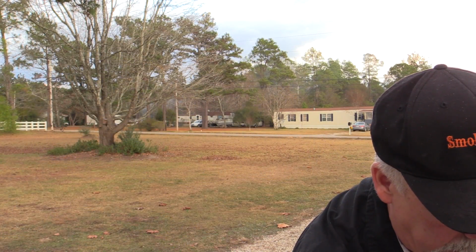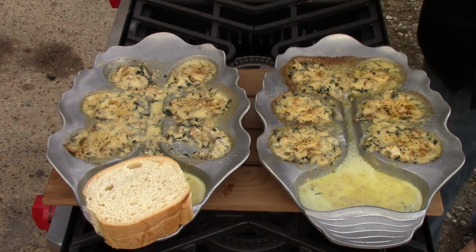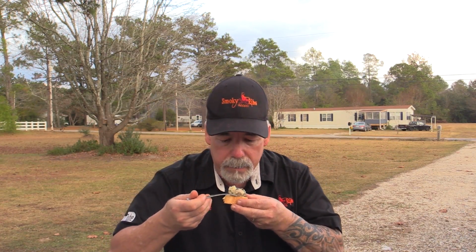All right, so I'm going in after one of these oysters here. Got my little piece of French bread. For all you oyster lovers, you have got to try this recipe. You're going to be in heaven, pure heaven. This is so delicious. Oh, it's good. I don't know how else to put it.